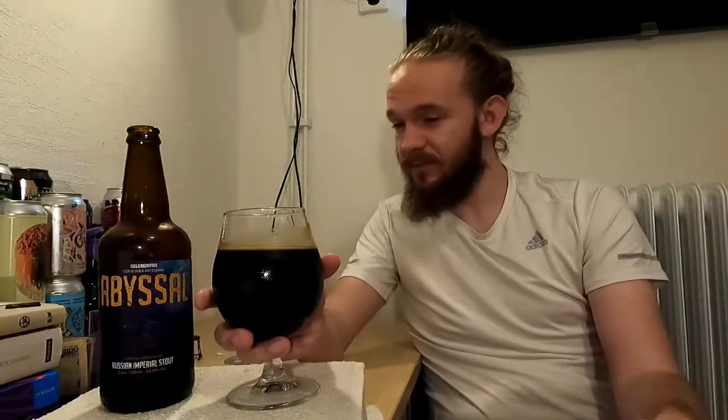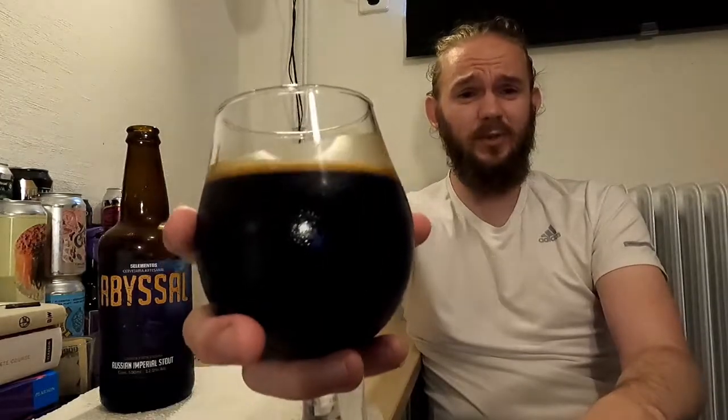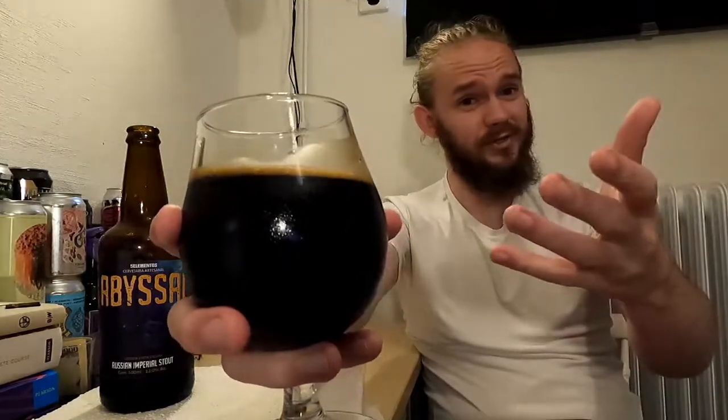So yeah, this one is the Abyssal, a 12% Russian Imperial Stout from Cervejaria Elementos Artesanal, I got it right, from Fortaleza in Ceará state in the northeast of Brazil. Let's get stuck into this one. Slàinte, skål, cheers, or as they say in Portuguese, felicidades. Let's go.